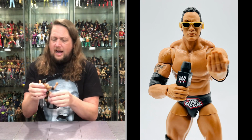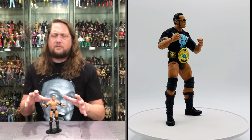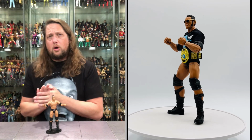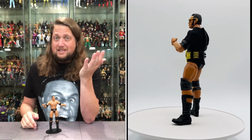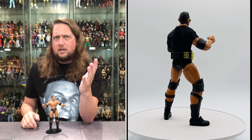But a good Rock figure. Like I said a couple times already, I think this is truly the best Rock figure of all time. One of these days, we might have to do a top 10 Rock countdown. We're about due for another top 10 list. Maybe it's time to do the Rock. Is it time, or should we wait for that final boss Rock to finally come out?